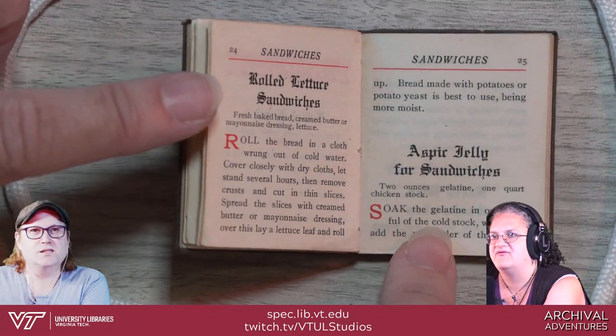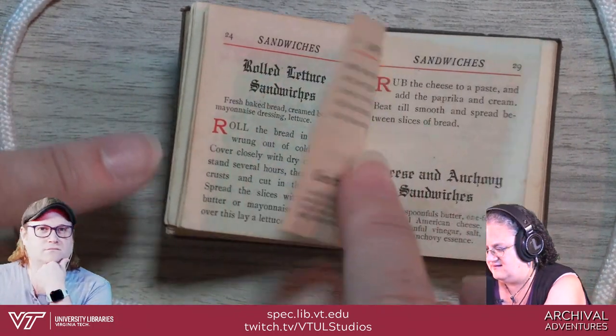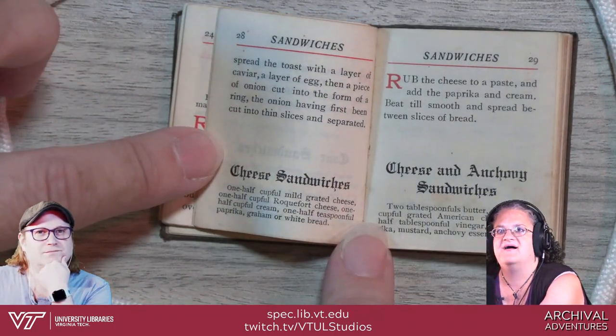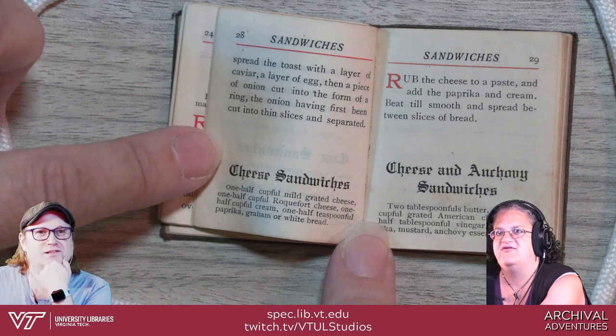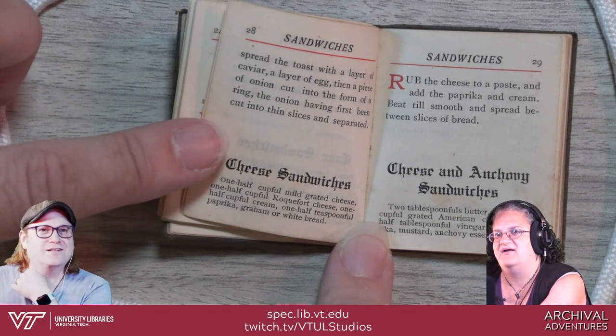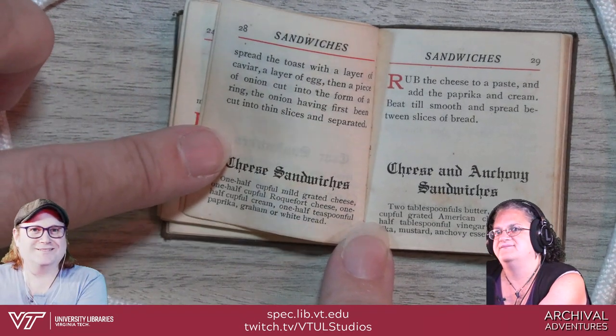This one has measurements. We have 2 ounces of gelatin and a quart of chicken stock to make our aspic. Mm-hmm. Let's see. We have cheese sandwich. Cheese and anchovy cheese. And that cheese is grated mild cheese and Roquefort. So we're going straight into stinky cheese.